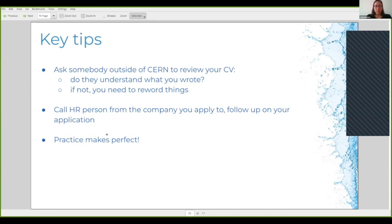Another tip from me would be, if you really like a position and you think you would be a good fit, call the person from the company that you apply to. Usually you have a contact, so write to them, call them, maybe even before applying, so that you can understand what exactly they're looking for, what the process is, the timeline and so on. And I think it makes a big difference to follow up on your application.